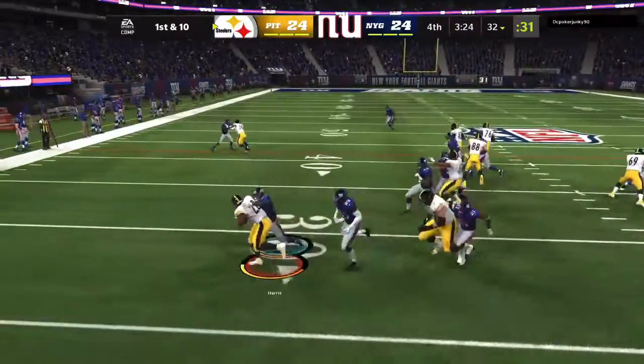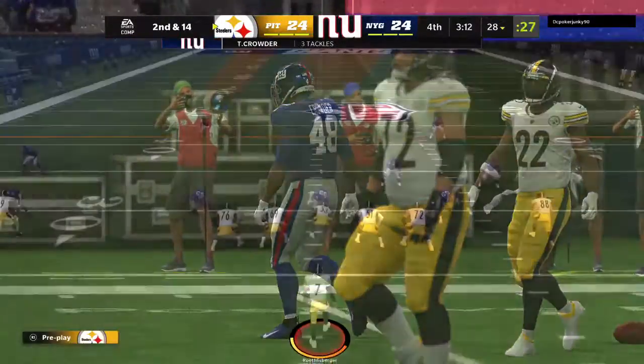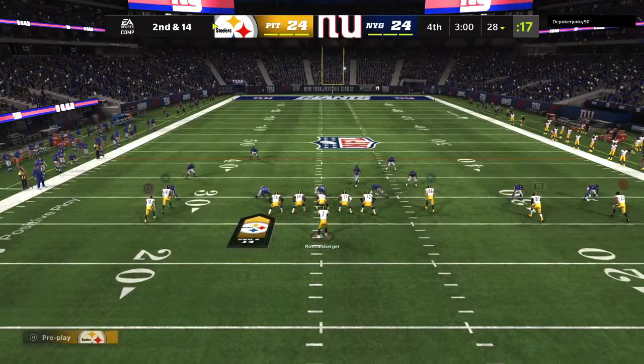They'll start the drive with Harris. And he'll lose yardage here. Going down back at the 28. It's a loss of 4 on the first down play. Well, the first play of the drive lost 4. Now they'll look to move it forward here on 2nd and 14.